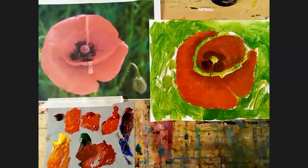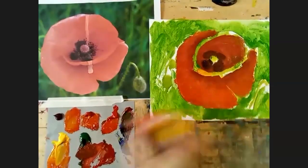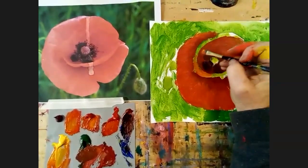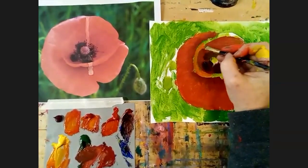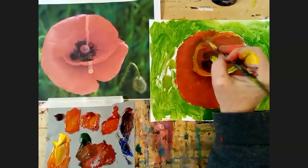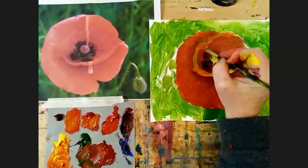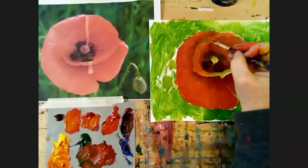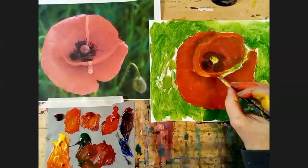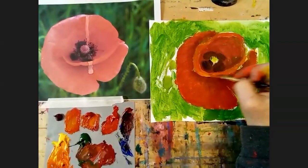Now, I could go back in with my top layer here. Now the edge is a little bit harder here, so you can get away with less blending and more of a strong edge. I'm going to get in with a little bit of dark down in here. But you do want there to be a pretty strong distinction between your light and your dark side.